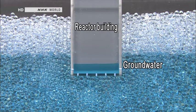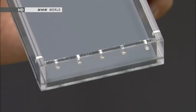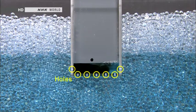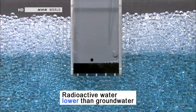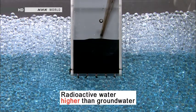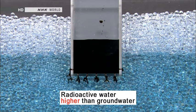We conducted another experiment to see how controlling the level of the radioactive water can prevent it from leaking. Let's assume the box represents the reactor building. It has holes in it on the premise that the accident in March 2011 damaged the structure. We inject black liquid as a substitute for radioactive water. If the level of the radioactive water is lower than that of the groundwater, there's no leakage from the holes. But once the level of the radioactive water inside the reactor building exceeds that of the groundwater, the black liquid starts seeping out.